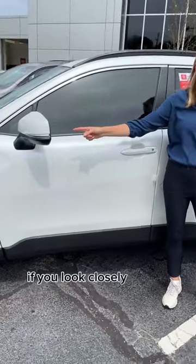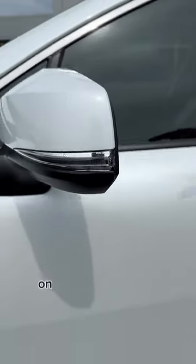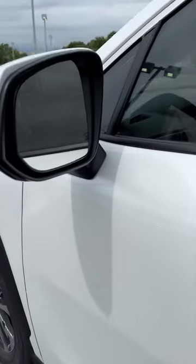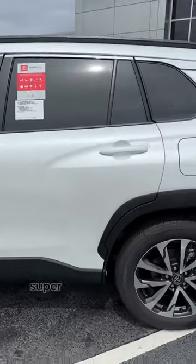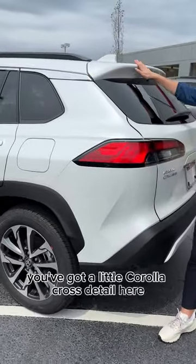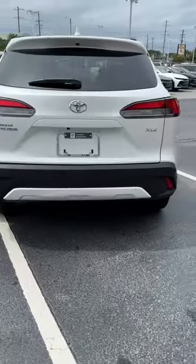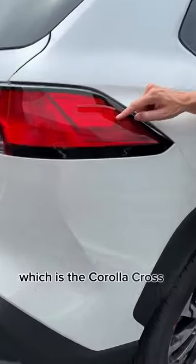If you'll look closely on the rear view mirror, you'll see your blind spot monitors on the front side here. And you'll also see down the side of the car, super cool, sporty styling. You've got a little Corolla Cross detail here and a spoiler. And even a little detail that most people never notice, which is the Corolla Cross in the taillight.